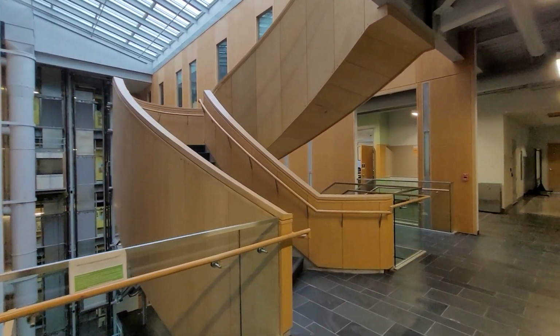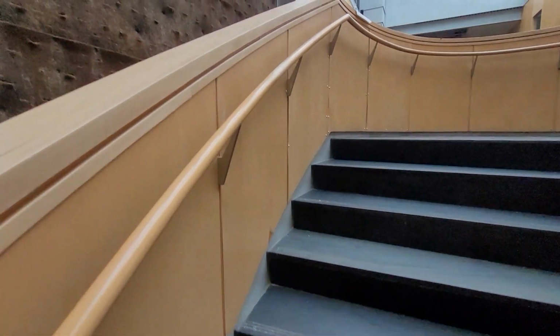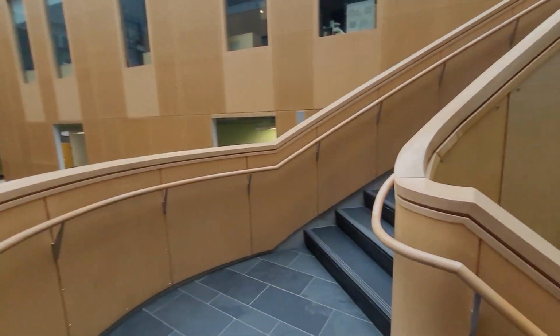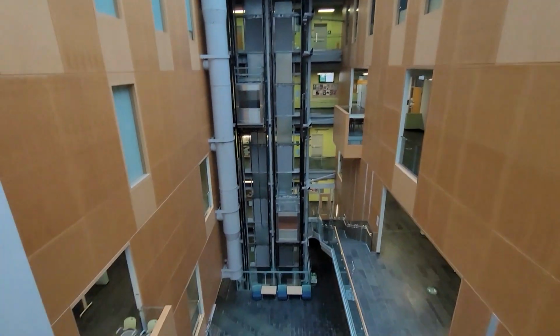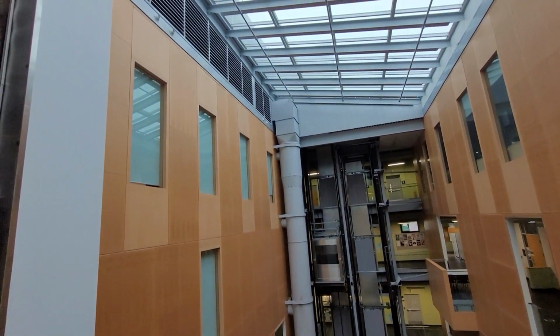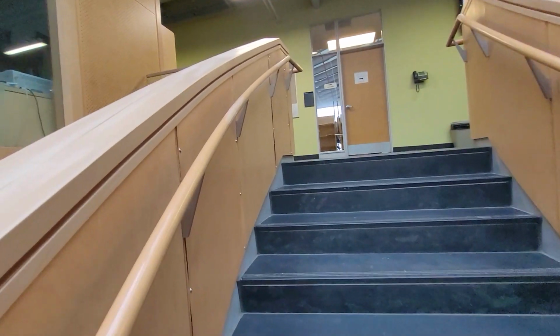Such a lovely staircase. I'll just flip my camera to show you, and we will go on this. Wow. This is just amazing. The visual linking of this entire building is pretty nice.